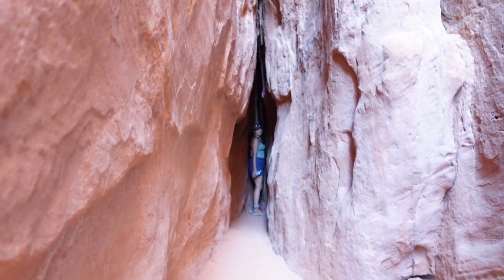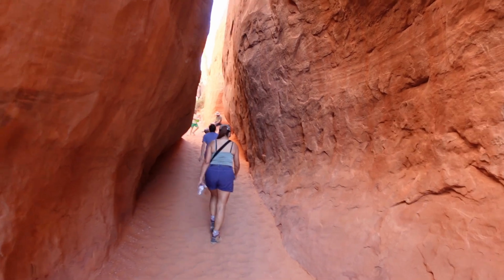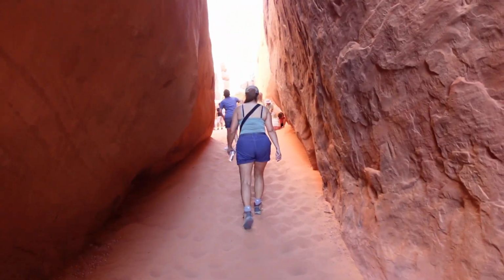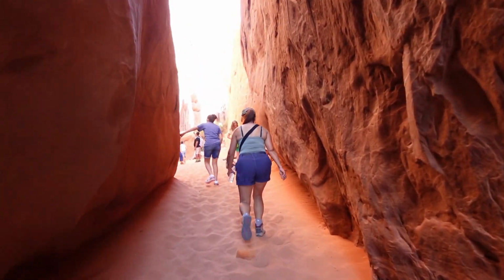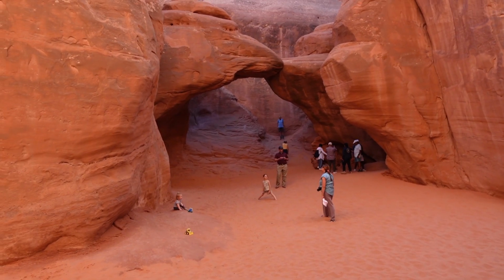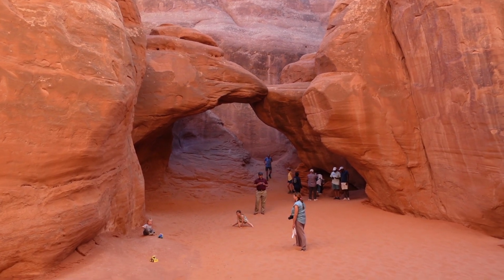Okay, let's see if Karina can get in. Okay, you're next. I think we're getting close to the end now. The sand makes it a little bit hard to walk through, but it's bearable. Here? We found the arch. This is Sand Dune Arch.